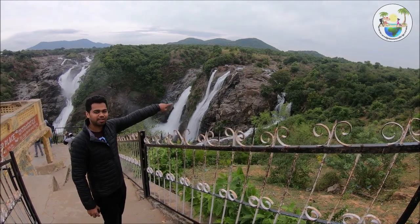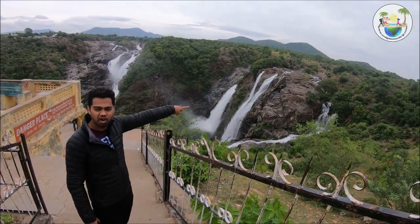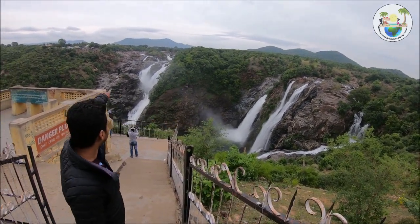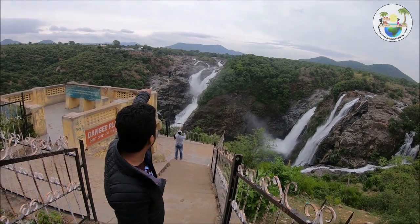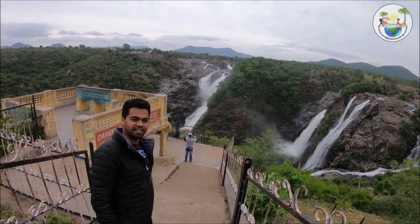Part, water is flowing. I think in the morning time water is a little more. And there you can see the main part which is coming in. We'll just go a little more here.